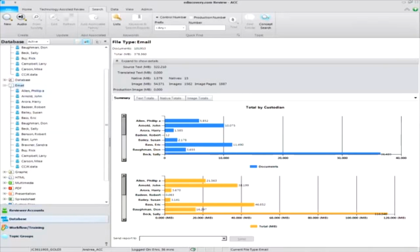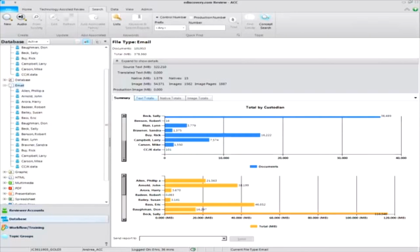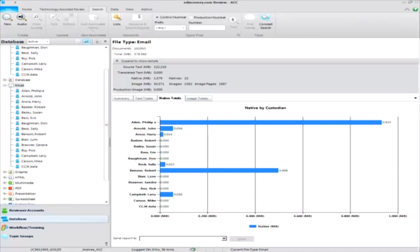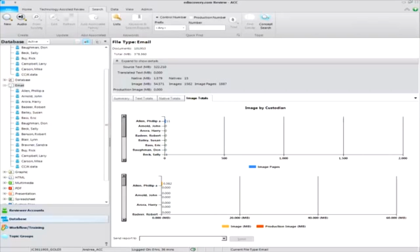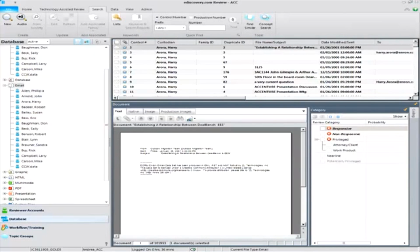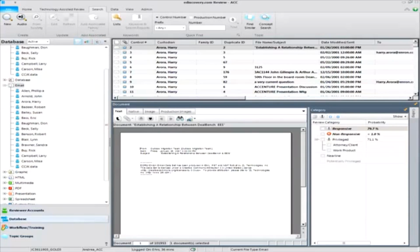So for instance, if I'm highlighted on email, I know that I've got roughly 102,000 emails, what the volume impact would be, the number of documents, and how they're broken down across the custodian, as well as representing volume for text only, volume where natives have been requested, and if in fact any image files have been requested. So whether you want to see the documents, perhaps even take action on them, see the metrics, and slice and dice your entire database on the fly, complete flexibility and control at your fingertips.